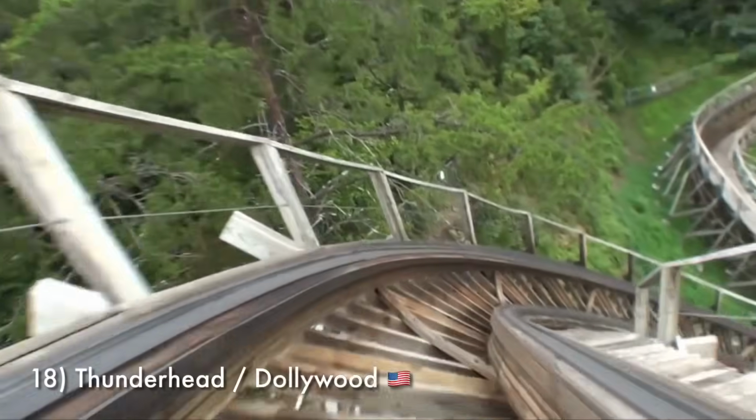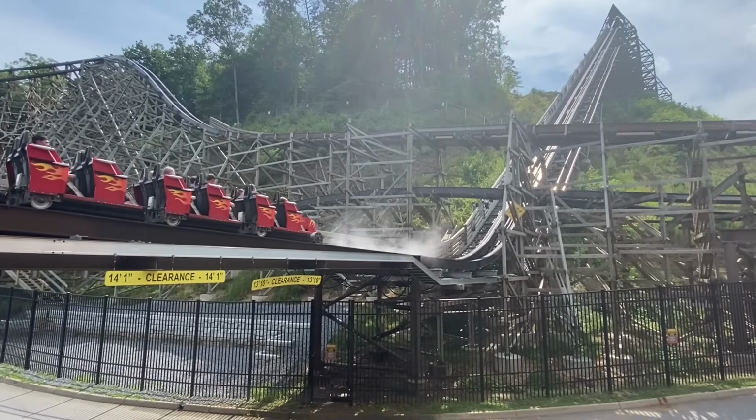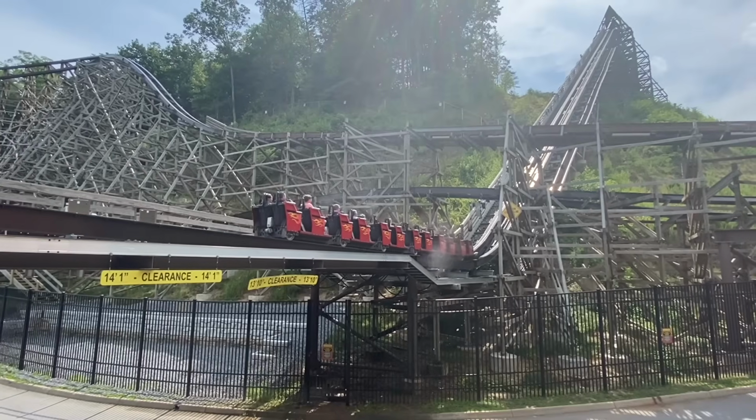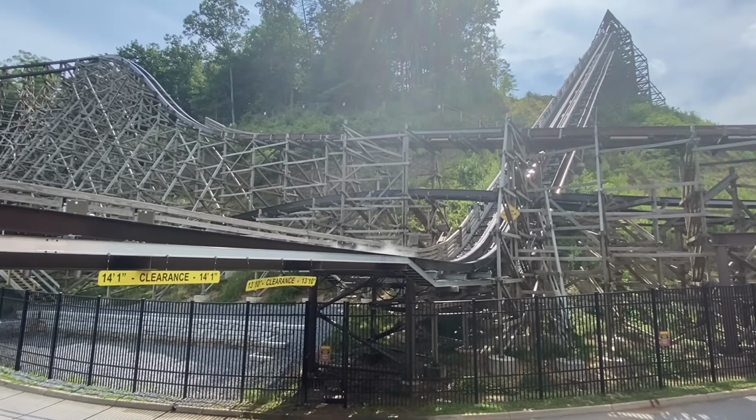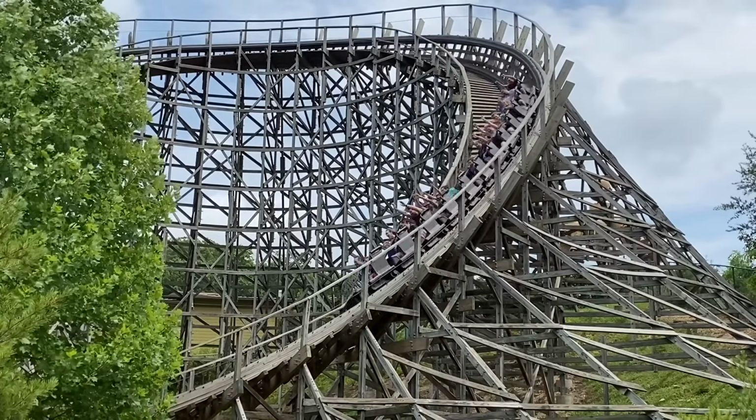Number 18, Thunderhead at Dollywood. For a while, it felt like Thunderhead was being overshadowed by what was the park's modern wooden coaster, Lightning Rod, but since RMC went back and basically RMC'd their own ride, it's now more so a hybrid coaster. Therefore, Thunderhead is now technically the park's best Woody, but to be honest, all along, I never thought it was too far off from Lightning Rod. Thunderhead has an amazing layout that seems to get better as it progresses, and it runs quite well too. Would definitely recommend you do this one.